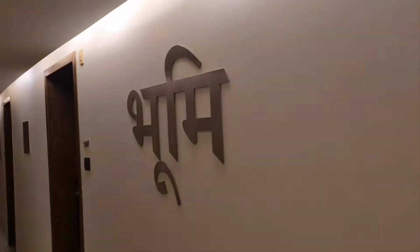Heading towards our room. It's on the 9th floor. Our floor is called Bhumi, which means ground in English. Just entering the room. That's the room.